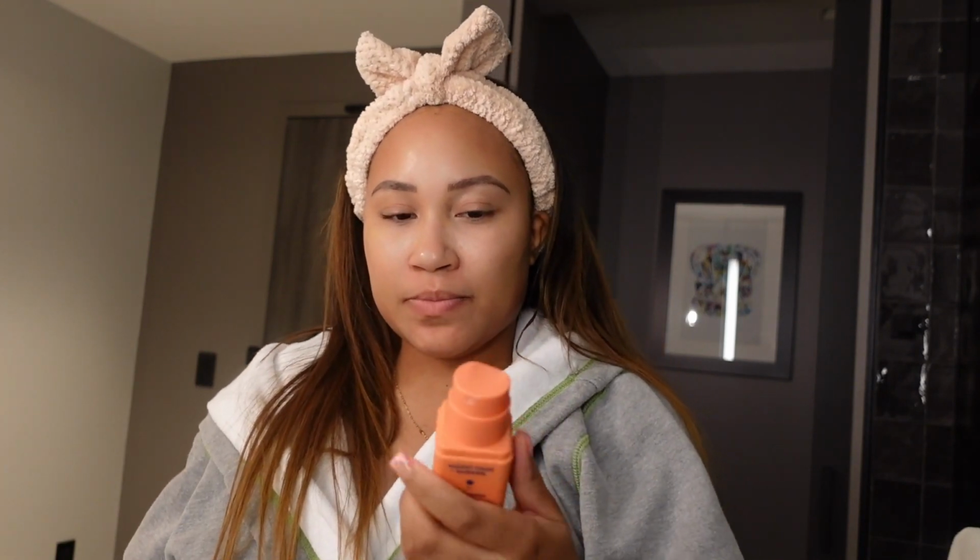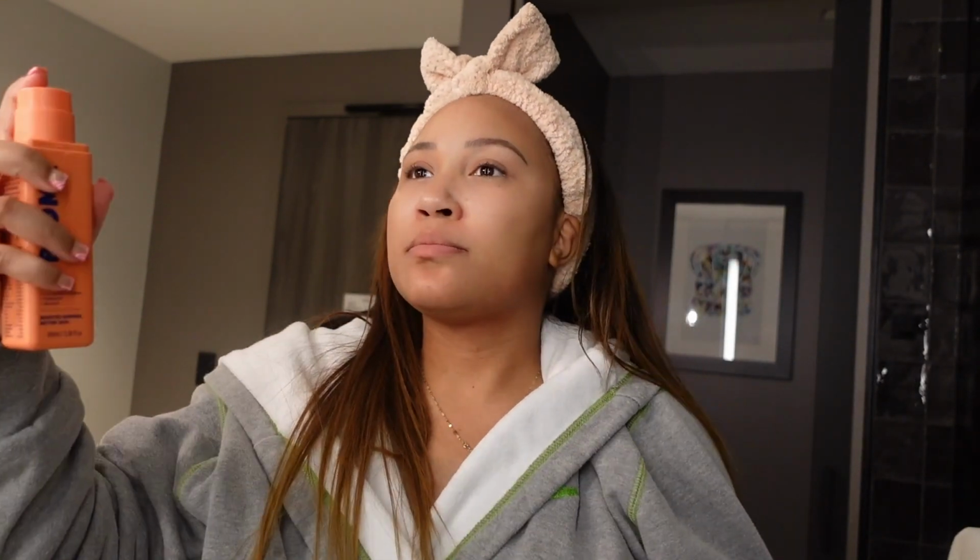Then we have to use toner. So this is like a mist toner. I've heard this product is really good. This is my first time trying it, but I'm so excited to try it because I actually have an app called Yuka that I can scan all of the things that I use on my body and my face, and it tells me if it's good for me or not. So this was one of the highly ranked toners on Yuka. So let's see.